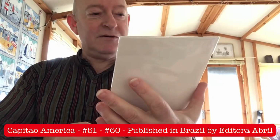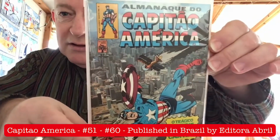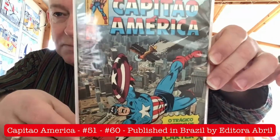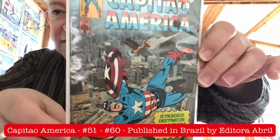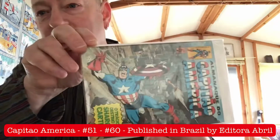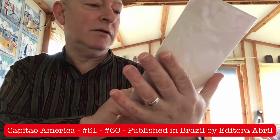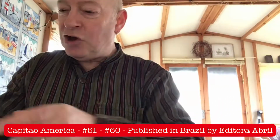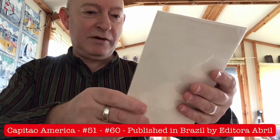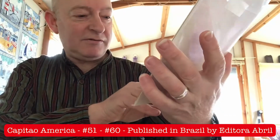This is issue 52, and isn't that great? A lovely collage of a real pic and standard drawing style. Superb. Yes, not seen since the days of Kirby. Issue number 53. And you have a guest appearance by the Defenders in this issue.